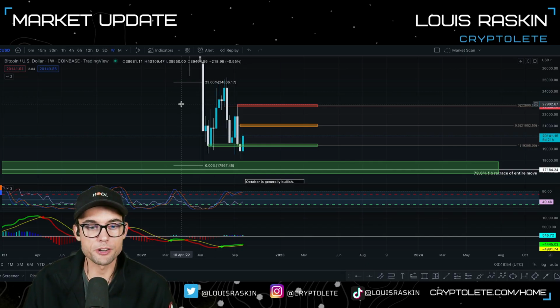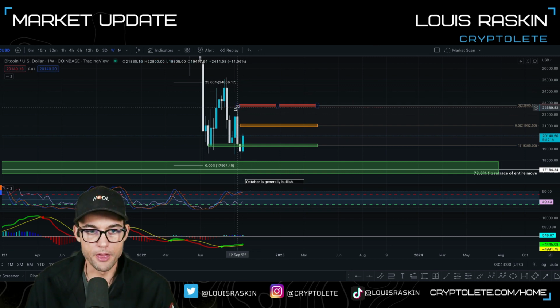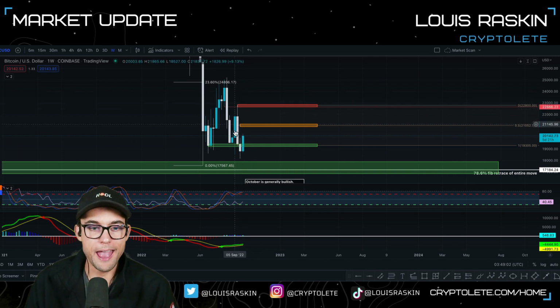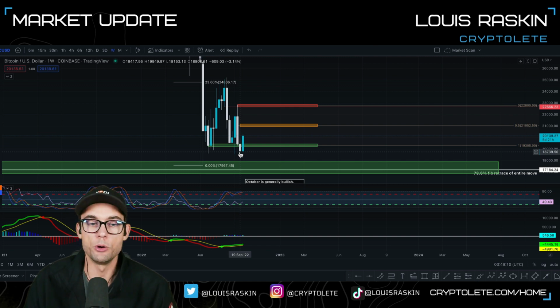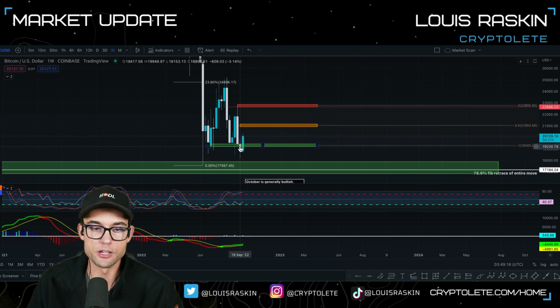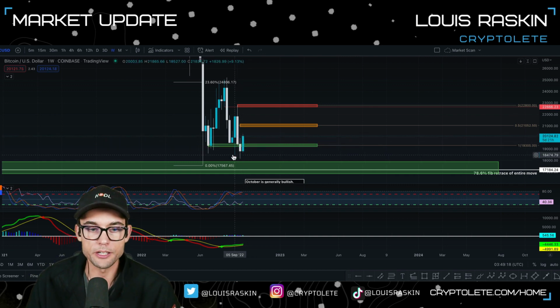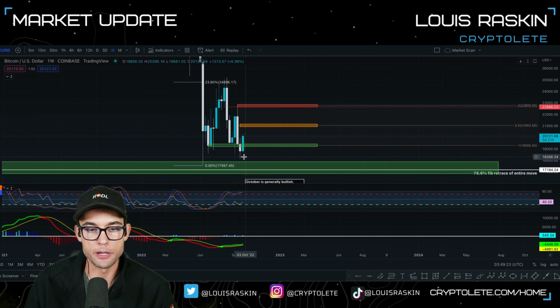Okay, so starting off on Bitcoin on the weekly chart, you can see that last time we plotted out the weekly range from the week of September 12th, and the following week after that, the price fell below the weekly range and closed below it. Now we are one day into this new week, and the price is already back within the range above the previous low after the weekly swing failure pattern. So this is very bullish in my opinion.